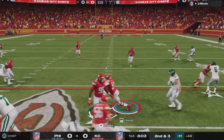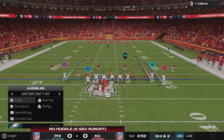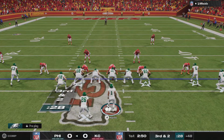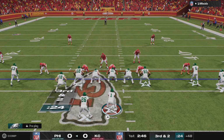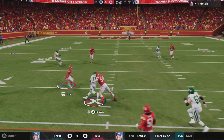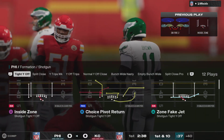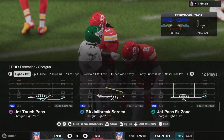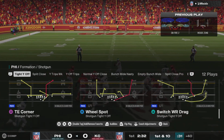Up the middle with Barkley. And he'll get this into enemy territory, but not by much as he's down to the 48. 3rd and 2. They'll set up to throw. Work in the middle of the field, and he's got a man, complete. And he is going to have an Eagles first down as this defense is unable to hold. It's a 7-yard gain there on 3rd and 2.